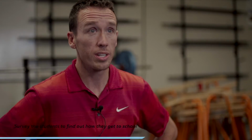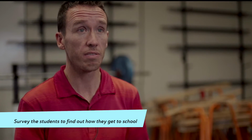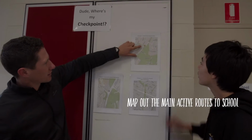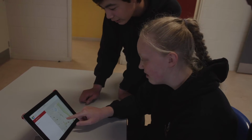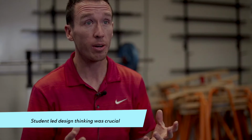One of the first steps that we did with starting our project was we got a pre-survey done to find out how the students were getting to school, either by bus, car, walking, riding, and then we used that data to then map out how we could improve the way that the students got to school in a more active way. Students used a problem-solving approach called design thinking to create their idea, and then once we had that solid idea, we were able to move forward.